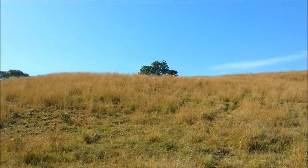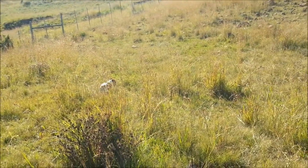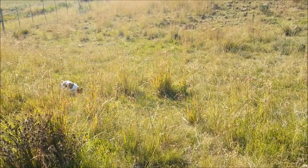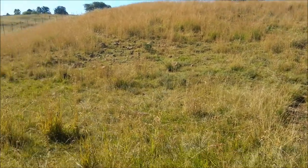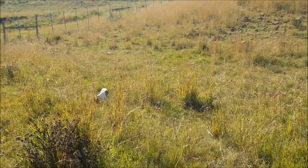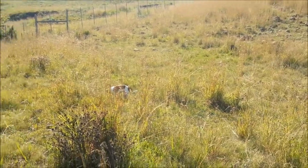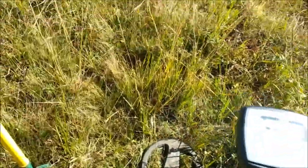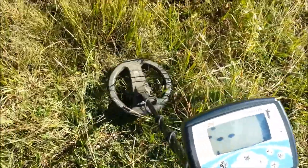So I've come down the hill, sweep this area, found nothing but wire, and starting to get demotivated, really. To climb that hill again is going to cause me to breathe like an old ox having trouble breathing. Anyway, and then I came across this little signal. Now I'm going to attempt a live dig. Let's find the signal again.